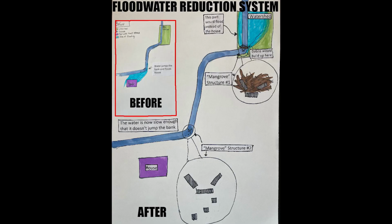When presented with our design, the city engineer said that not only was it plausible, it was actually doable. Look for the floodwater reduction system in your city soon.